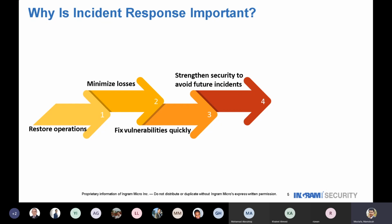Because really, all of us as consumers, if we are using a service or hosting our data somewhere, and something happens to this business, the first thing we think about is to take our business and put it somewhere else that will not be affected by a data breach. So if a security breach is not properly handled quickly, the company might lose so many customers.